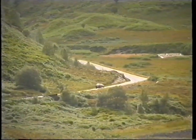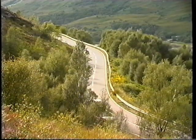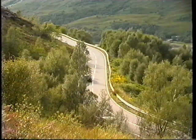It was supposed to be the most expensive road in Britain. There's so many turns and rocks. Instead of blasting the rocks away, they just went round them. That's why there's so many corners in it.